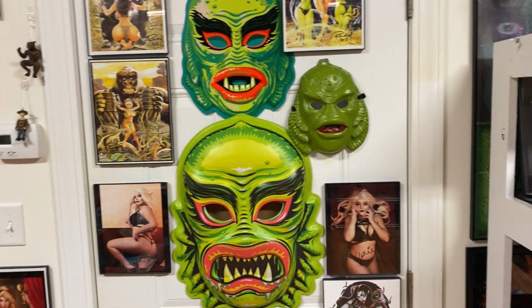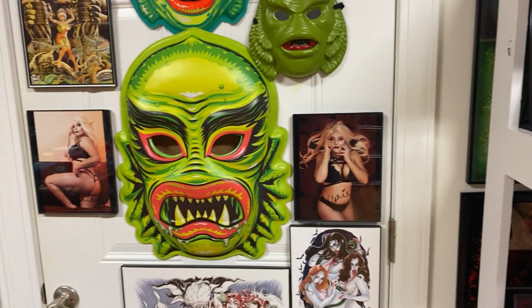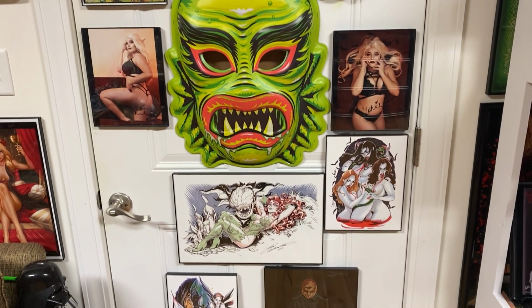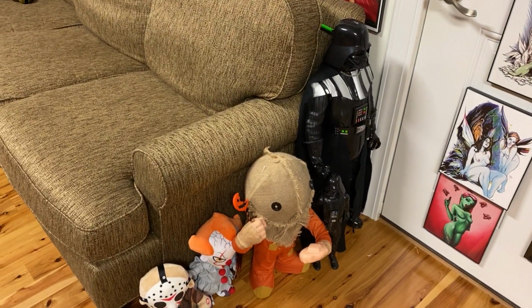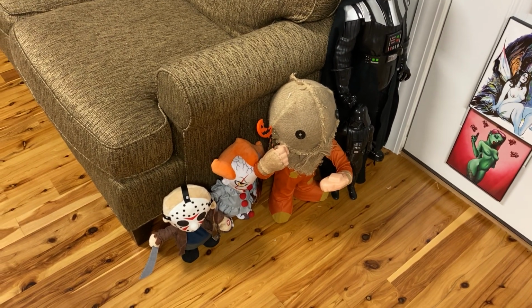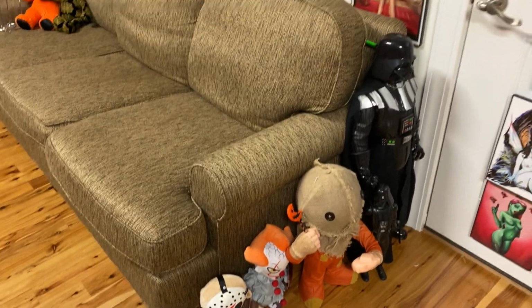The lady in the middle with the autographs, I went to high school with her and she's actually a pretty decent cosplayer right now. Down there is Darth Vader. Sam, Trick or Treat, candy bowl, but my daughter's got the bowl somewhere because she plays with it.